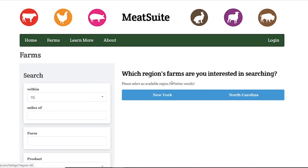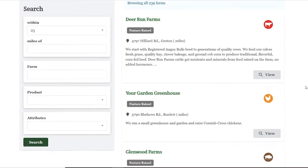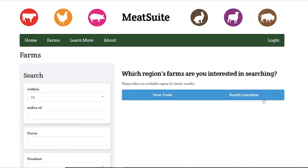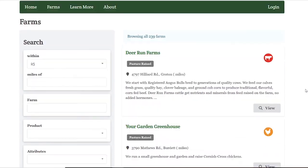When you get to MeatSuite.com, one of the first things you may want to do is go through and look at some other farm profiles. To do this, click on Farms, and here you can search farms within a certain mileage of you. At this point, you can select either North Carolina or New York. I'm going to select New York since it has a better population of farms on the site.